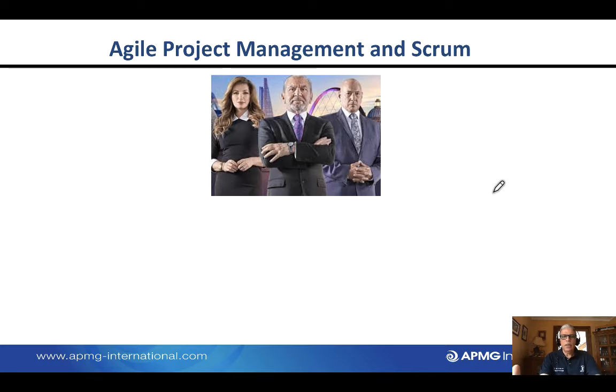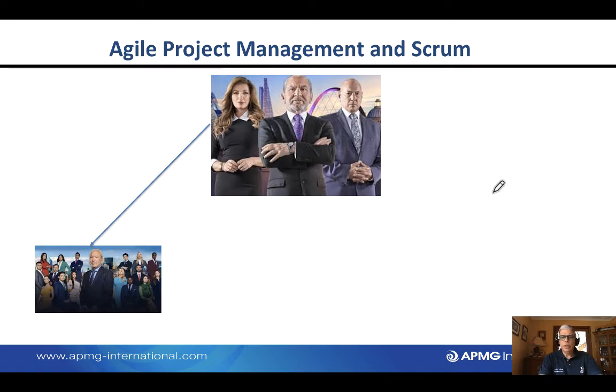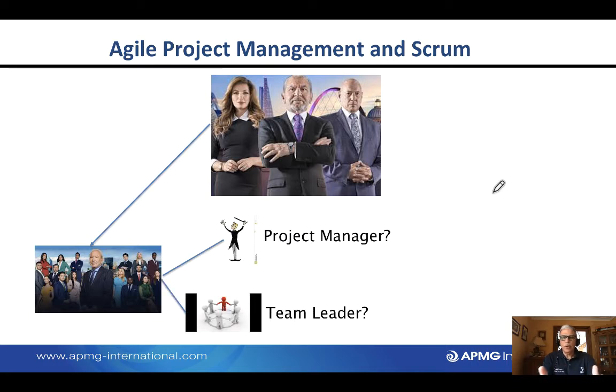So, The Apprentice. Now, I know we're talking about the United Kingdom, led by Lord Sugar, but it's similar in other parts of the world. What happens in The Apprentice is Lord Sugar says to the two teams, here's a task, here's your terms of reference, this is what I want you to produce. So the teams then, first of all, go away and appoint what the program calls a project manager.